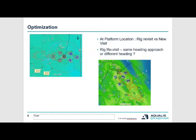Okay, next slide. This is a typical data that I've been collecting. The left side is at the platform locations where the incoming rig is the same type as what has visited the platform before. So they just slot in, going into the same footprint. So that is very easy. This is also documented. On the right side is rig revisit, not the same heading, because the incoming rig is not the same type. So they try to avoid the footprint. So we plan to have the visit for the rig in different headings. Okay, so the requirements of the survey coverage and so on will be slightly bigger, wider. Okay, next slide.